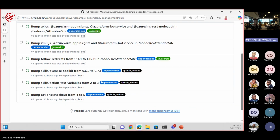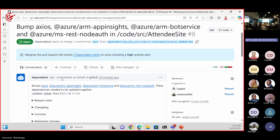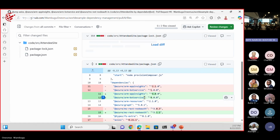For example, we enabled Dependabot security updates, and then it was able to scan all the dependencies, and then it was able to create, for example, you can see this is 10 minutes ago. So once you open this pull request, you can see what was updated. So I can see, for example, ARM app insights was not updated.